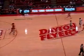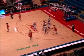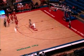So Dayton at the free throw line is now 15 of 21. That compares to 4 of 10 for Clemson. Flyers 54% from the field, Clemson 25%. Turnovers are squared at 14, and Hood traveled underneath. Dayton crushing Clemson on the rebounds, 43-30, and we have a timeout in this game.